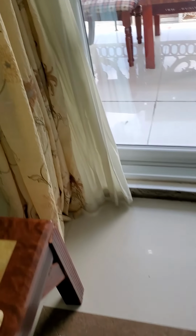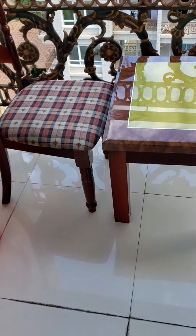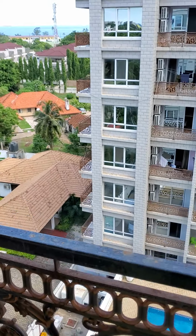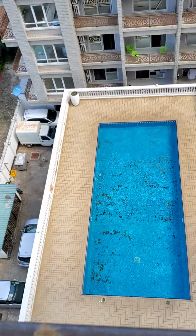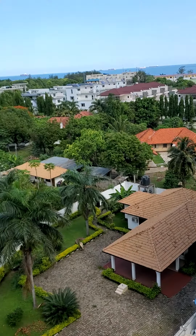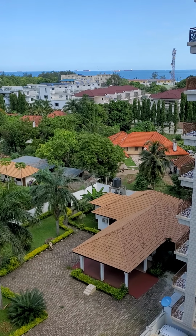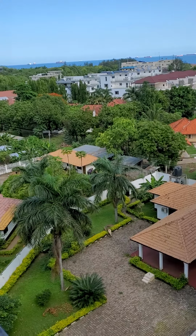And when you just go outside of the living room, we do have a balcony. As you can see, there is a pool down there. You can just go out there, or if you want to, you can go by the beach. There is a beach very nearby, Cocoa Beach, if you've ever heard of Cocoa Beach.